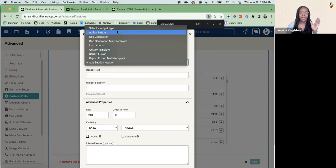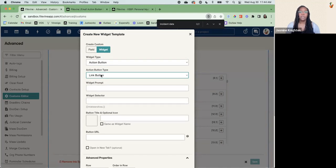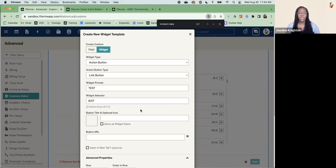Awesome. The other thing I wanted to go back over, sorry about that, was this link button. So with the link button, you'll go ahead and add a prompt here. This essentially will take you to another section in FileVine. The benefit of doing this is maybe in your intake, you want to gather some medical information, like medical provider info, but you don't want that housed in your intake section. You want it housed in the medical section. This button will allow you to click it and take you to the medical section in a different tab without losing your place in your intake.